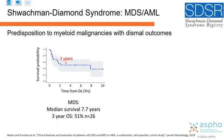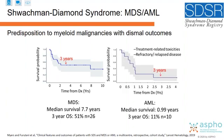Unfortunately, this is also a disorder associated with cancer predisposition, and the outcomes of myeloid malignancies are currently dismal. And this is evidenced by a recent multi-center retrospective study characterizing MDS and AML in Shwachman-Diamond syndrome. These numbers for overall survival of both MDS and AML are worse than for patients with de novo MDS without genetic predisposition. And this is because of both increased toxicity to therapy as well as because of refractory disease. And as you can see here, the 3-year overall survival, 51% for MDS, 11% for AML, are dismal.